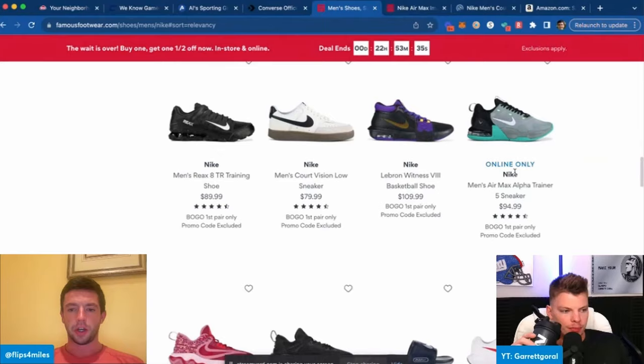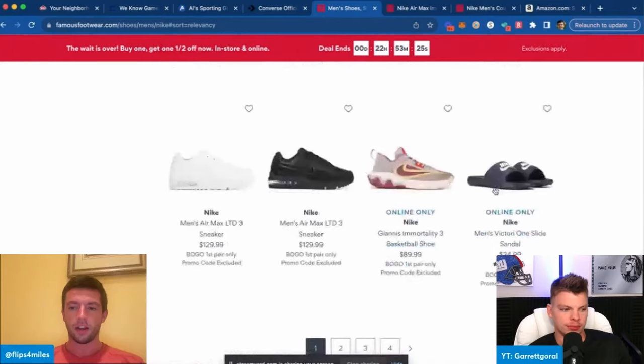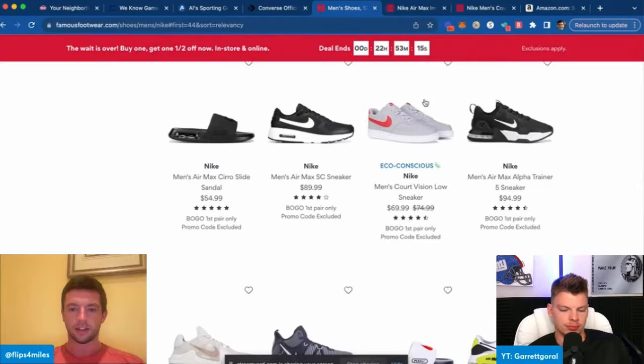Let's see. Okay. They're excluding a lot of stuff here, which I don't love. But the nice thing is either way, we got the grandpa shoes right there. We're seeing SKUs that are good elsewhere too. But yeah, they're excluding a lot. Promo code excluded right there. Okay, cool. So they got a lot of the stuff excluded, unfortunately. So let's veto Famous Footwear right here.